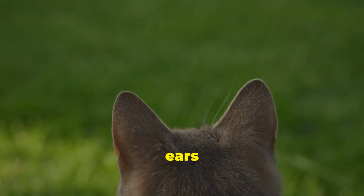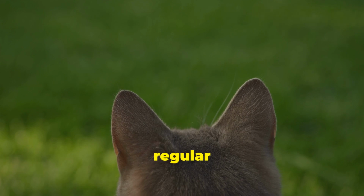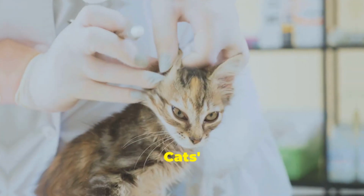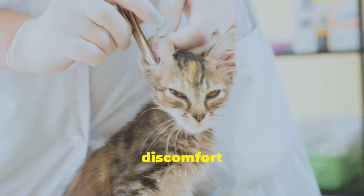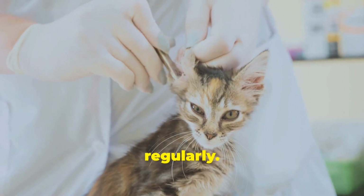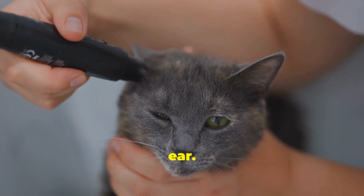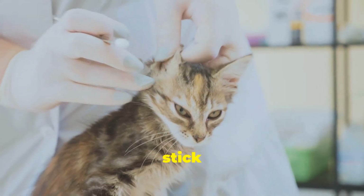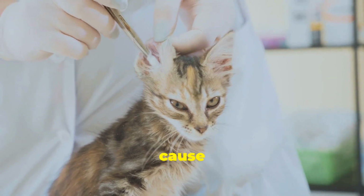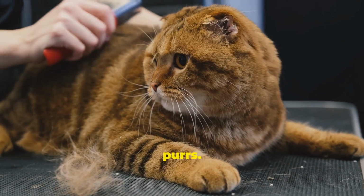Ever seen your cat's ears and wondered, what's in there? Cat's ears can be a mystery, but they need regular cleaning to stay healthy. Cat's ears can get dirty too. Wax and debris can build up, leading to discomfort or even infections if not cleaned regularly. Use a damp cotton ball to gently clean the outer part of the ear. This will help remove any dirt or wax without causing irritation. Never stick anything into the ear canal. This can cause serious damage and should be avoided at all costs. Your cat will thank you with extra purrs.